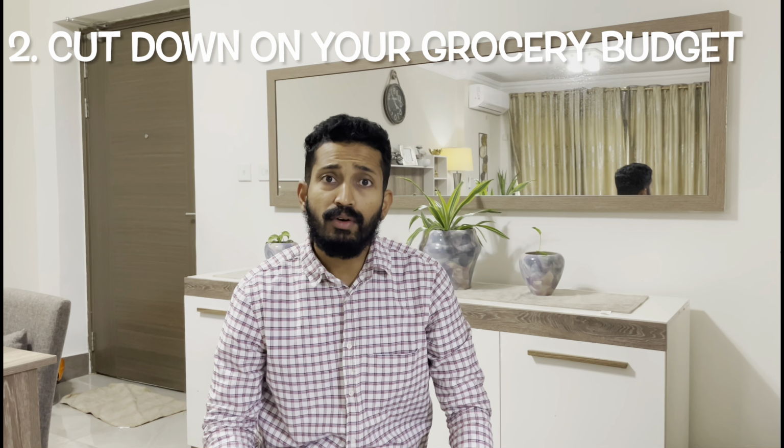Number 2, cut down on your grocery budget. A little work before you go to the grocery store can go a long way towards helping you save money on groceries. Check your pantry and make a shopping list to avoid impulse buying something you don't need. Learn how to get coupons and join loyalty programs to maximize your savings in your shop. In exchange for sharing your phone number or email address, your local store's loyalty program might offer additional discounts. If you use a cashback credit card, you could earn extra cashback on grocery purchases.